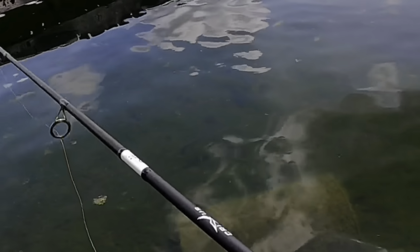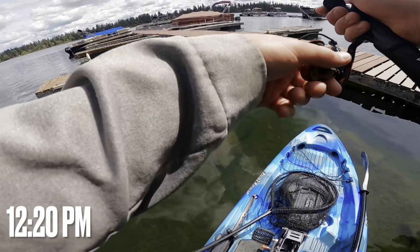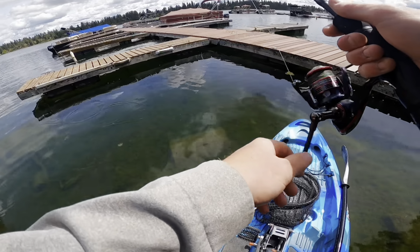Dude, that's a good one. Oh, here's a couple. There's a ton over here, dude. Yeah. There's probably like 8 or 9 fish over here. Probably like 1 to 2.